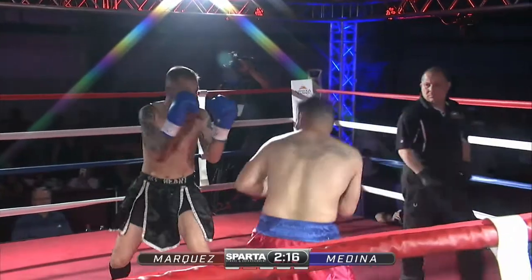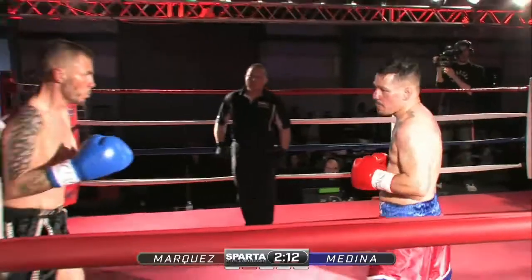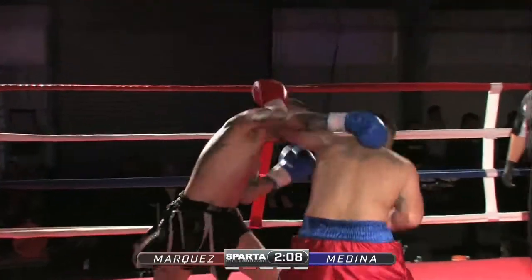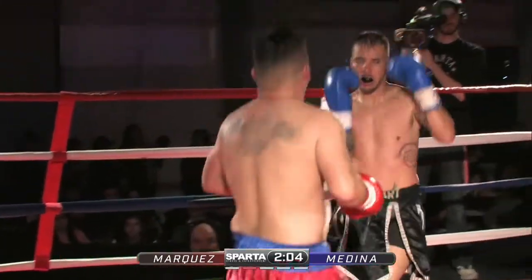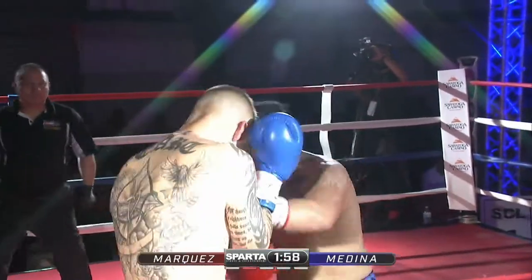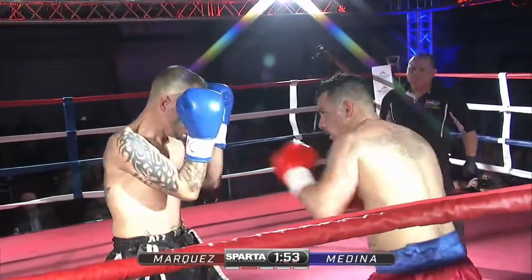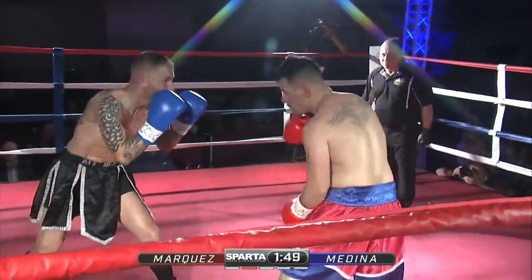Just a little bit, Medina is pushing his punches. That slows you down just a tad, trying to get more power on them. Don't have the looseness and the snap that he wants. And because of that, Marquez able to see a lot of those punches coming and is evading nicely. Oh, Marquez mixing his punch as well. Great punch selection by the House of Pain fighter.